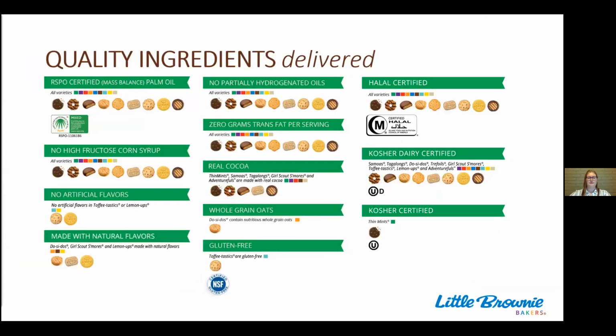And this is a screen just showing you that Little Brownie Bakers is our baker that makes these wonderful cookies. It takes a lot of pride in providing quality ingredients for the cookies that are represented in our lineup each and every year. So it just gives you a global aspect of the ingredients used and how those cookies are created to deliver such a great taste.